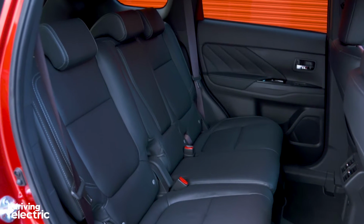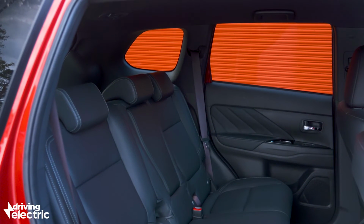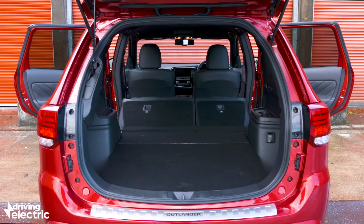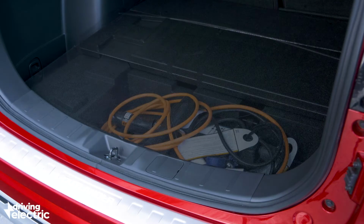Practicality in the Outlander is really good. There's plenty of space in the back seats for 2 adults or even 3 kids, and the boot is a really good size and shape, but you can't get the plug-in hybrid Outlander with 7 seats.